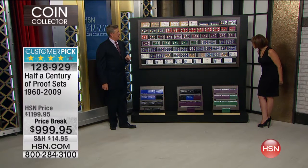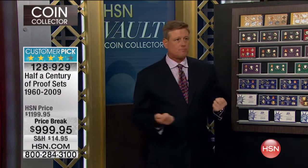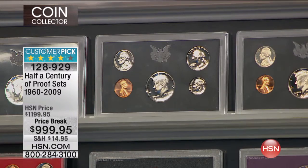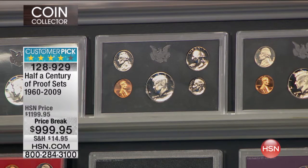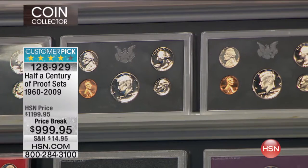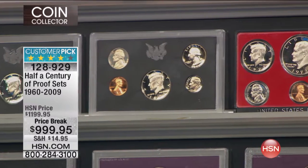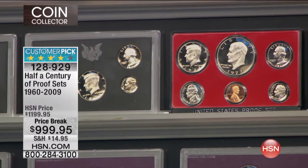Of proof sets. Let me start at the beginning, if I may, which is, what is a proof set? A proof set is a special collection of presentation coins made expressly and exclusively by the United States government for collectors. They made individual proof coins starting in the 1800s and started making proof sets in 1936.